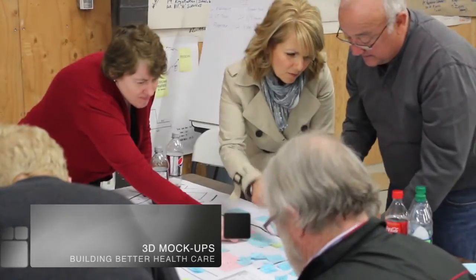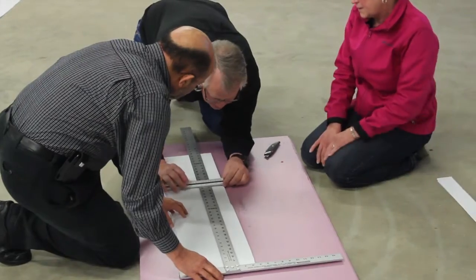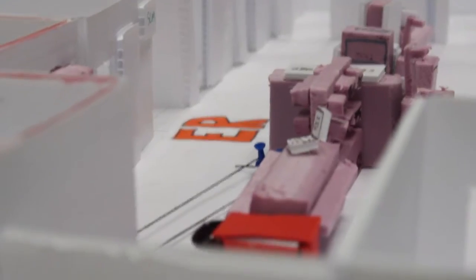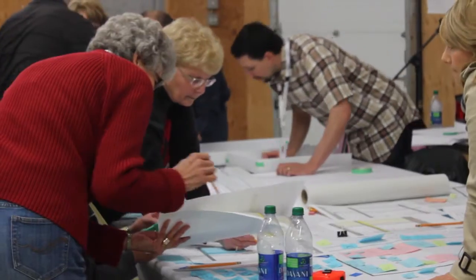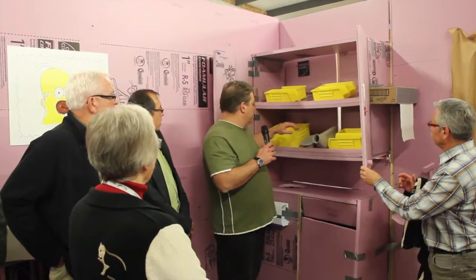When what you're working with is just a drawing, that really doesn't give you a good perspective of space and how things actually move. But when you move into 3D models, both 3D models of the whole space, but then some of the big room mock-ups you see behind us here, that really takes it to a whole other level. What that allows us to see is how do our ideas translate into reality.